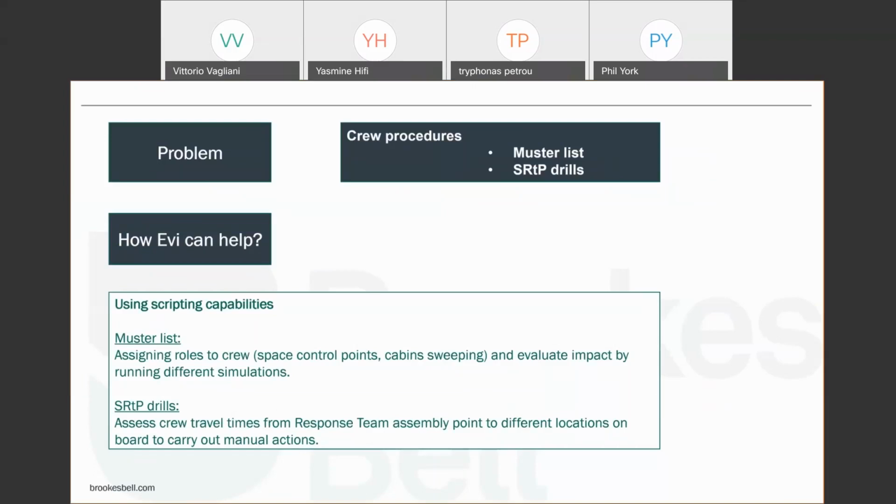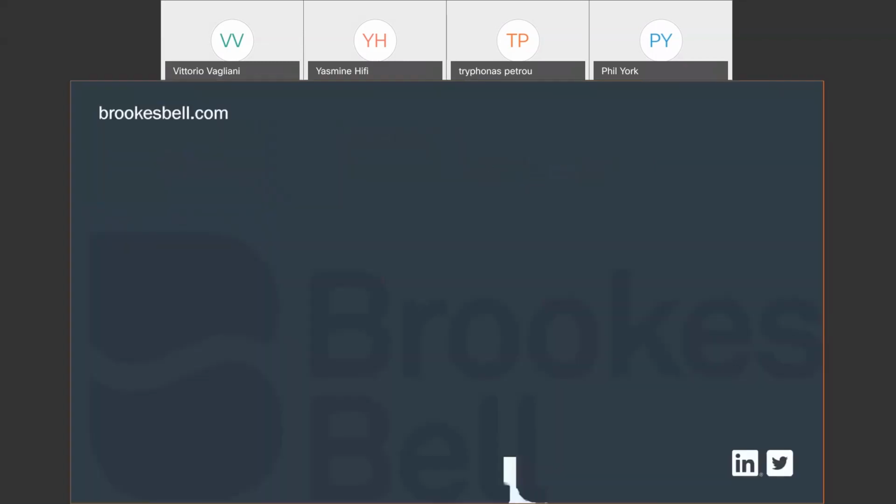For safe return to port situations, crew need to first contain the casualty, then restore a number of required systems, and this depending on the type of incident, by performing a set of manual actions. For that, they need to travel from different points in the vessel to the location of the equipment requiring manual action. Here again, Evi could help by evaluating, among other things, the different travel times. These were just a few examples of how Evi could help. And with this, we conclude the presentation, and I pass you over to Vic.